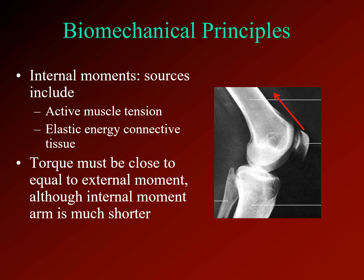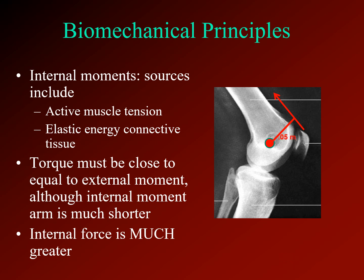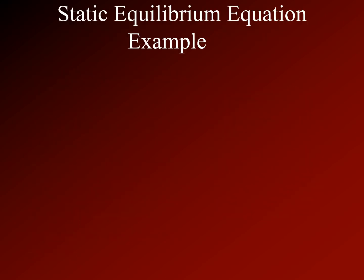So the internal moment must be very close to the external moment, although the internal moment arm is much shorter. So here's the knee joint axis of rotation, and there is the internal moment arm of the quadriceps acting upon the knee. There is the length of the moment arm, 5 centimeters or 0.05 meters, and therefore, in order for the torque to be equal, the quadriceps force must be much greater than the external force of the ground reaction. So let's do the static equilibrium equation together.